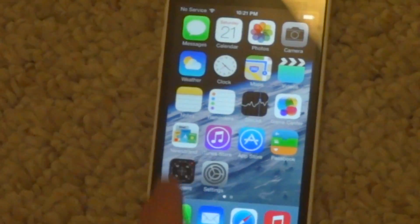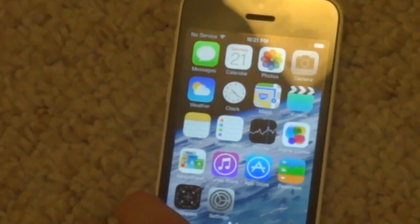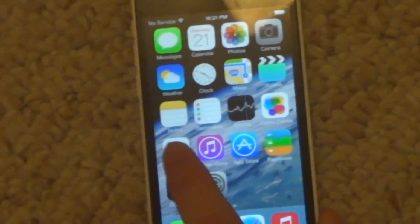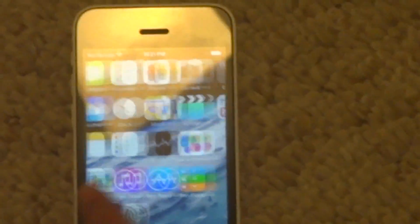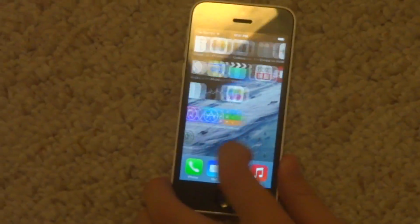So really, this device is not considered to be a high-end device. It's cheaper than the regular 5S, but it's really not the high-end device. So if you want to get this device, it really depends on your personal needs and preferences.